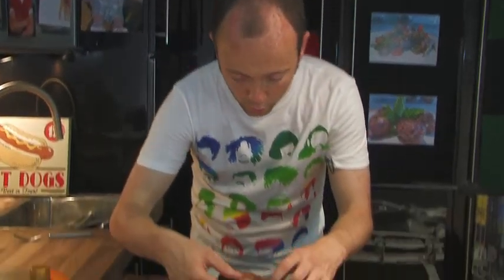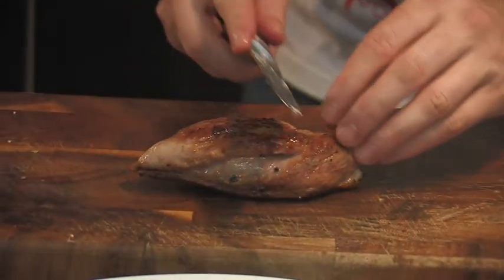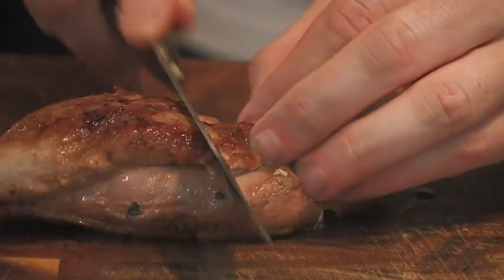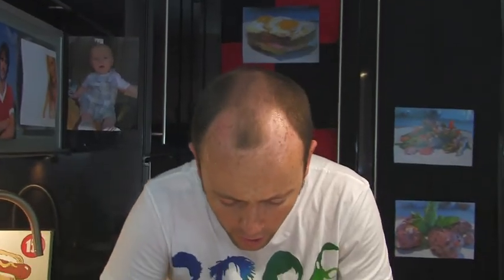Now, next up, we're going to slice the duck. So, onto your chopping board, lay it flat, nice sharp knife, and just run through. Lovely and pink in there. We're just going to pop that up on top of our cabbage. Now, to finish it off, all we have to do is make that quick, simple little sauce.